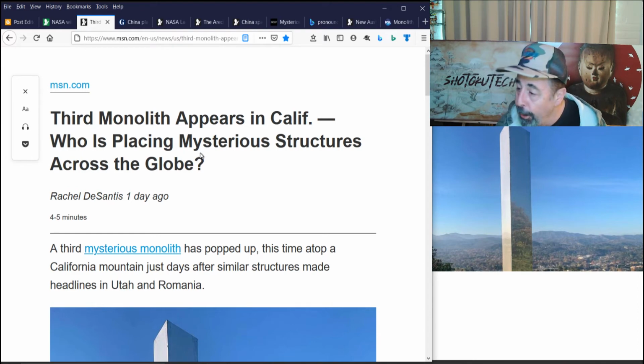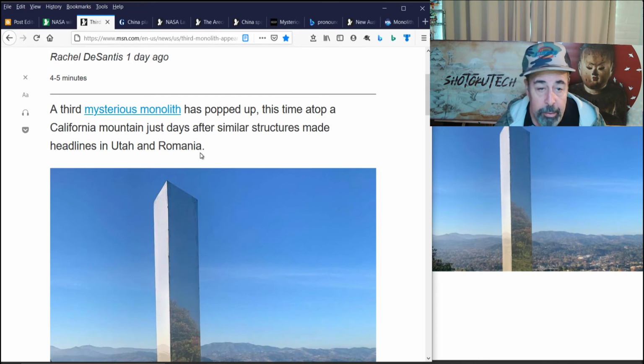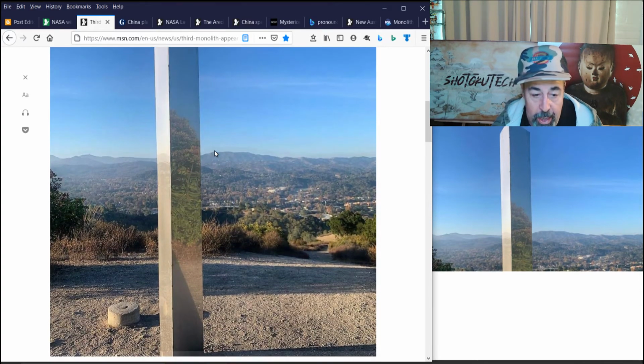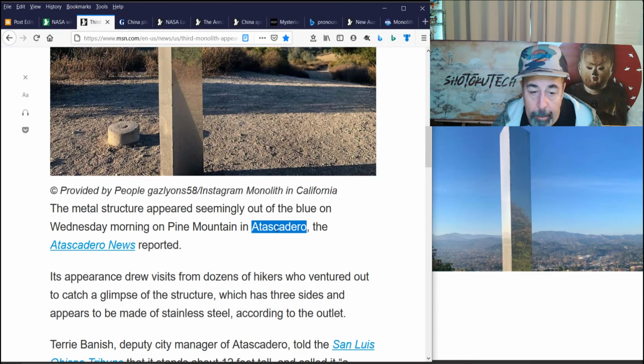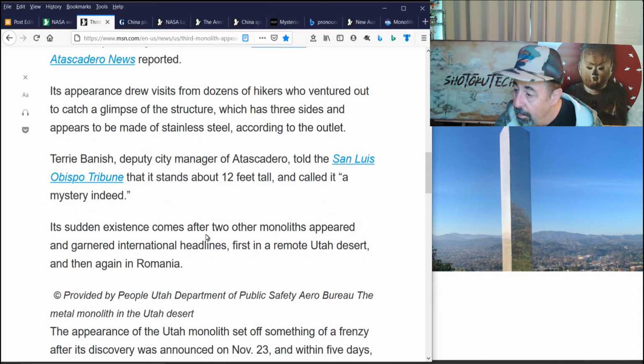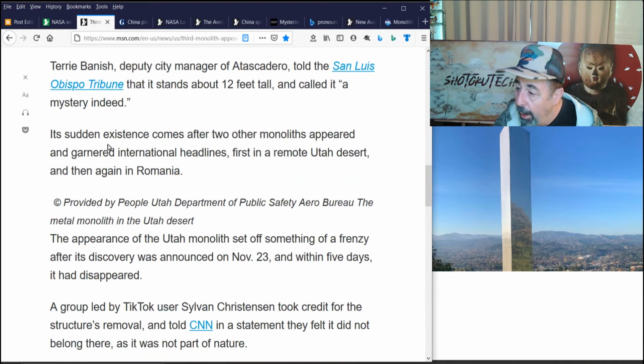I don't know if you're seeing what I'm seeing, but this is just getting nuts. Here, the third monolith has appeared in California. This is atop a California mountain, just days after the similar headlines from Utah and Romania. It looks approximately the same size. It's very shiny, and this is on Pine Mountain in Atascadero, California. It drew visits from dozens of hikers who ventured out to catch a glimpse of the structure. It has 3 sides and appears to be made of stainless steel. It's a mystery indeed. And its sudden existence comes after the 2 other monoliths we just got through talking about.